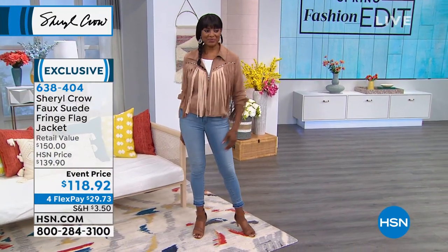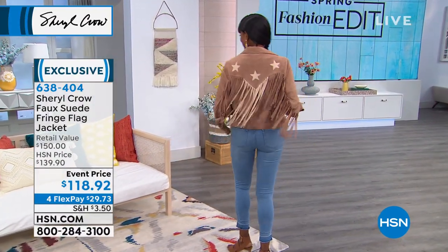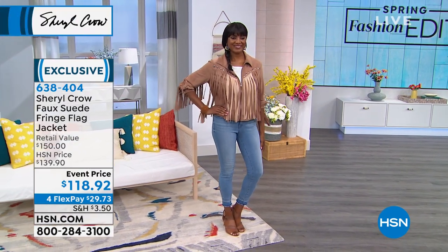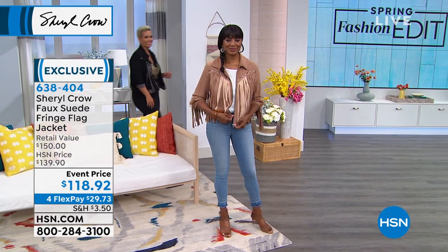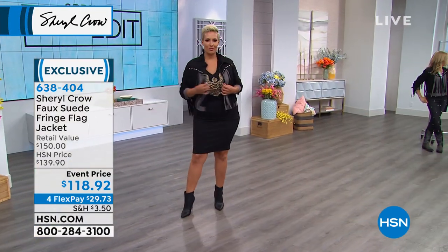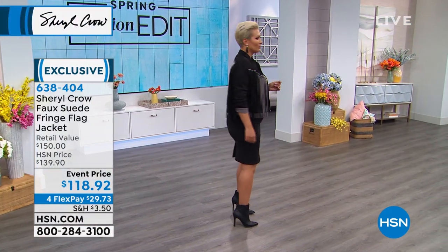But very cool. And notice how when our models move, the fringe just sort of takes on a life of its own, doesn't it? It does. And that's one of the reasons we did the two-tone thing. Even when you're not moving, it almost looks like it's moving. It creates a little bit of depth and a little bit of interest. Also, a little bit of camouflage. Even if you're not loving your midsection, no one sees exactly where the jacket ends or where it begins. It kind of just floats over your curves. Your eye is drawn to the moving fringe, not to whatever's underneath. So it really is really flattering in that way.